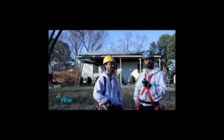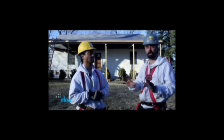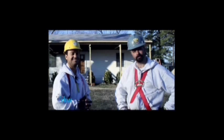RoofTopGuard II is really good stuff. Easy, clean, doesn't smell, fast, really quick. It was a great experience. Yeah, it was. As far as comparing this to felt, I love RoofTopGuard. Me too. It's good stuff.